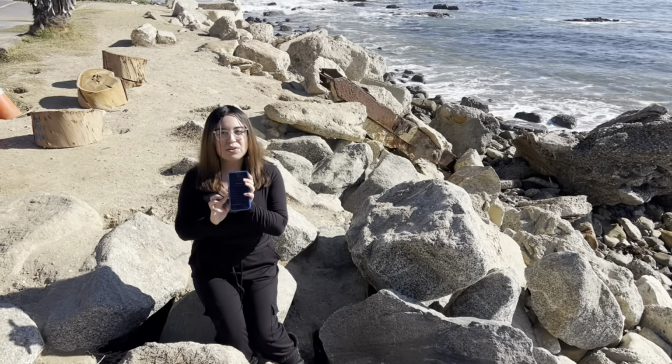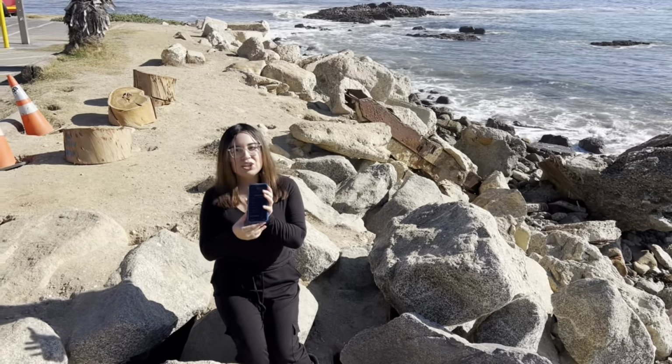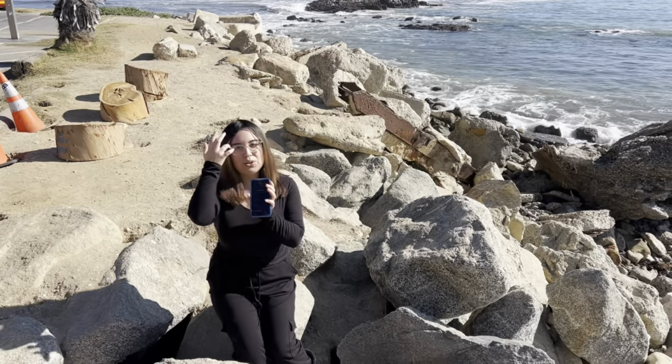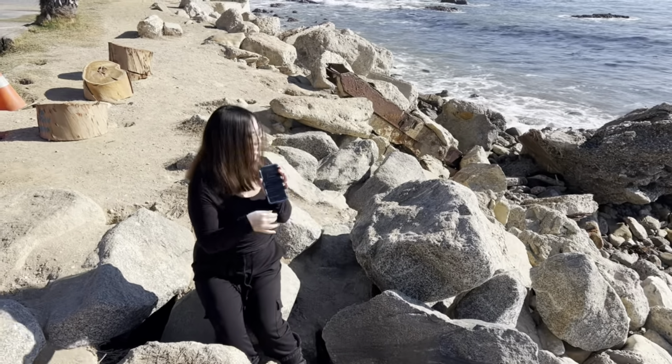Rather than being a single mineral, granite is made up of several minerals. When you take a closer look, you can often spot 2 to 4 distinct colors. And this rock next to me also happens to be an example of granite.